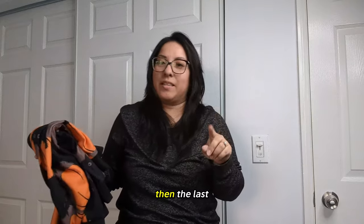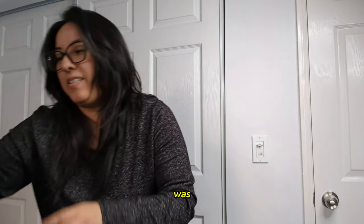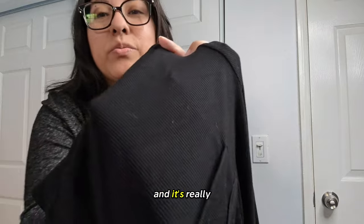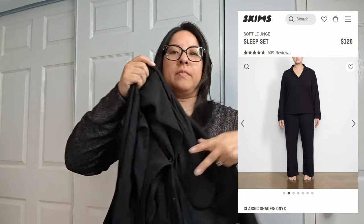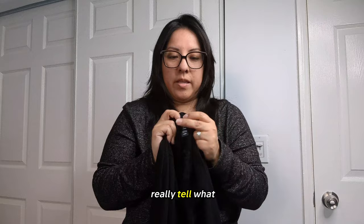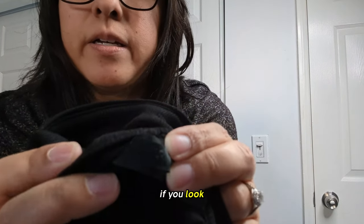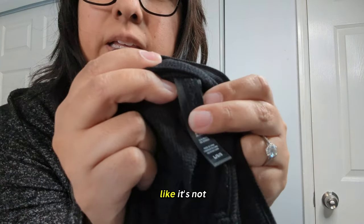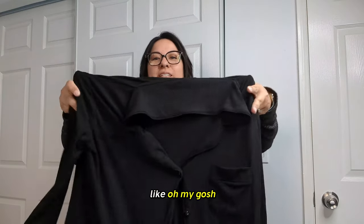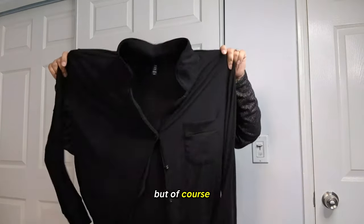And then, the last thing and the best thing I got was this SKIMS lounge pajama top. See, it's ribbed, so it has a texture to it, and it's really soft. I'm sure people pass on it because you can't really tell what brand it is. If you look, you can barely see it. It's like a punch, what do you call it? Like a stamp almost. And I was like, oh my gosh, I did a double take. But of course I'm keeping this.